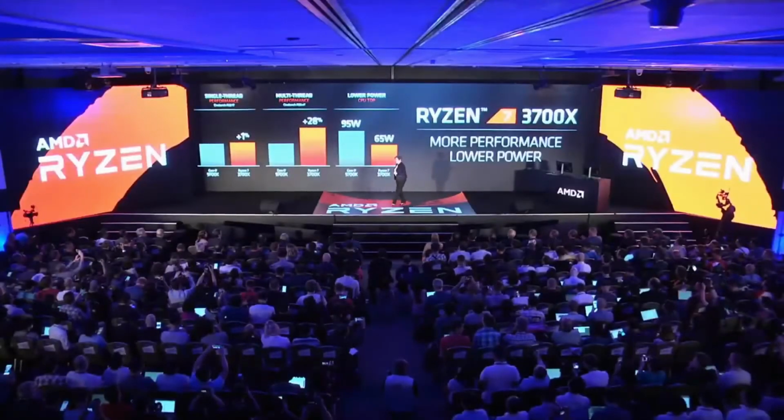So look, you get an idea of how much capability you have. Again, against our competitor, what we see is single-threaded performance about equal, and 28% more multi-threaded performance, all at 65 watts with lower power. So we love 3700X, but you know we love processors in general.